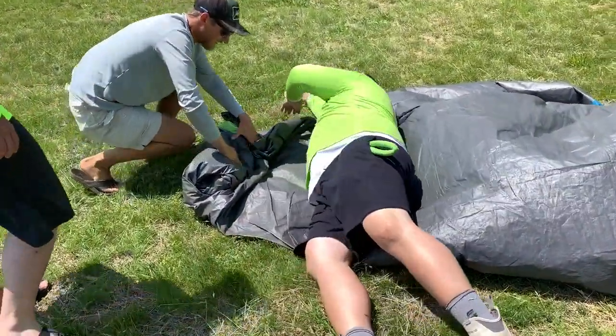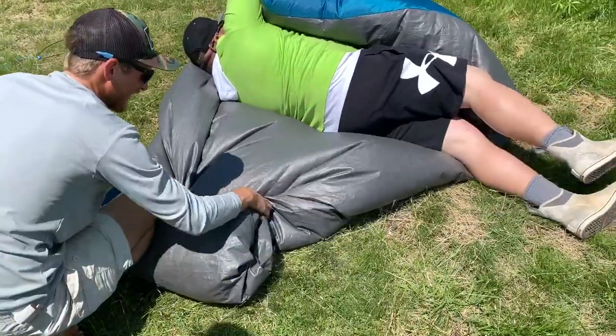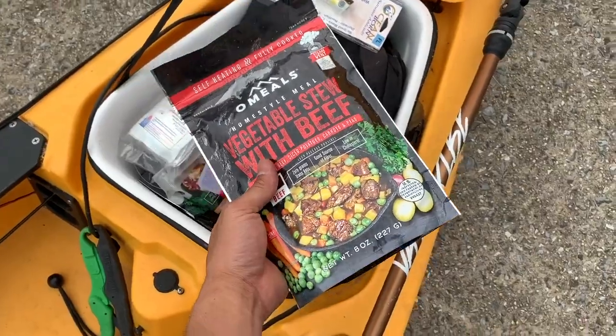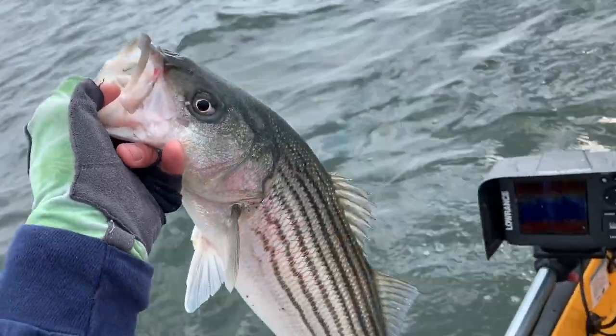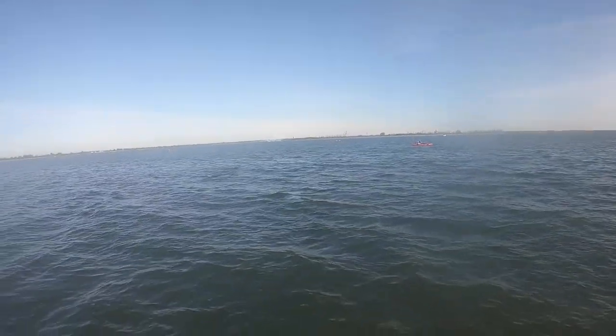Wow. This is how you get all the air out of the tent. There it is. Y'all know we stay stocked with the OMEALS. It's been real. We're gonna let you go. Oh, there it is again.